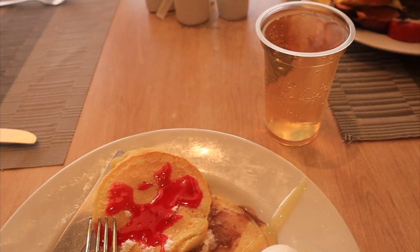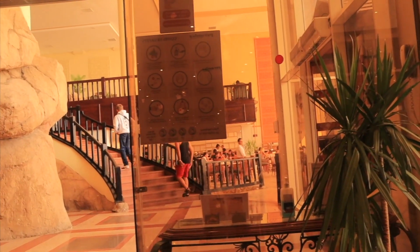And then I've got an apple juice as well. And I've got a lovely view of a mini water fountain there. And yeah, it's just very nice, loving it already. And this is really similar to our old hotel, like the layout sort of.